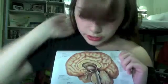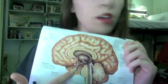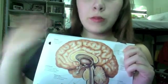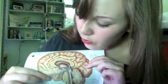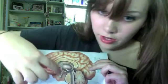The pituitary gland right here is the master gland. It's the big one, the head honcho. It regulates the endocrine system. And from the pituitary gland, we move on up into the hypothalamus, which is right there.